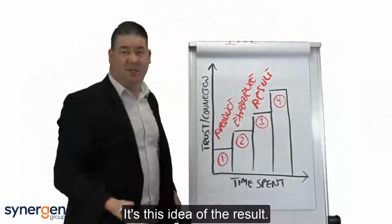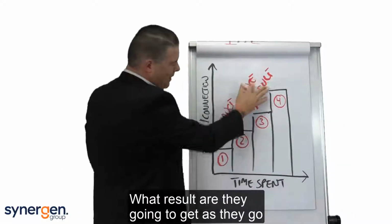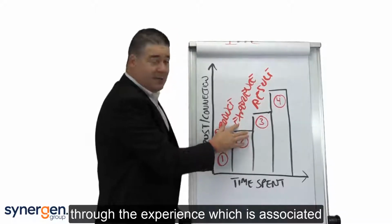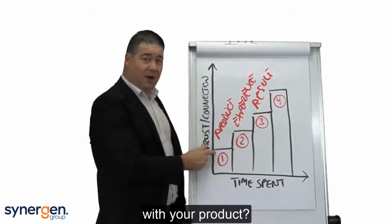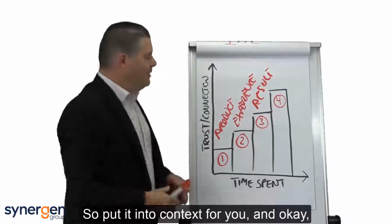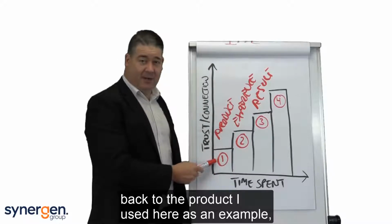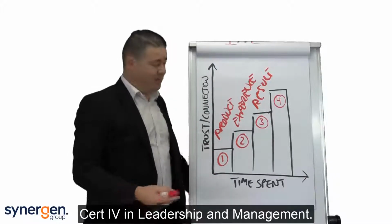It's this idea of the result. What result are they going to get? What result are they going to get as they go through the experience which is associated with your product? So what does it deliver? What's the outcome that they're going to get? So to put it into context for you, I'll go back to the product I used here as an example, Cert 4 in Leadership and Management.